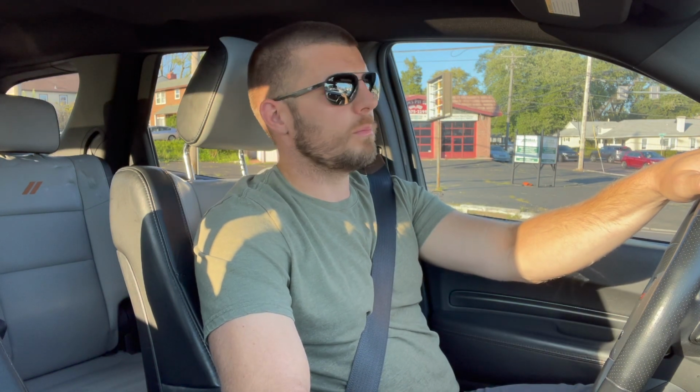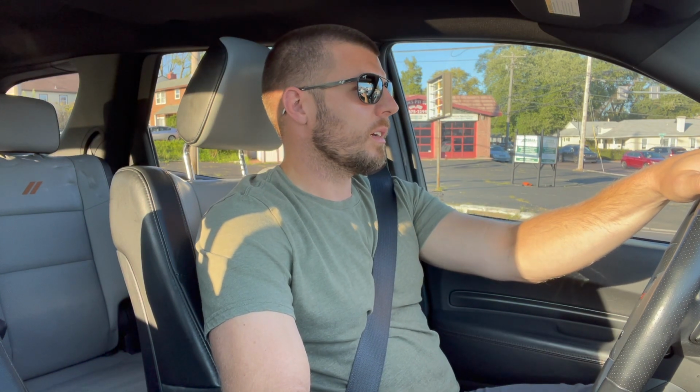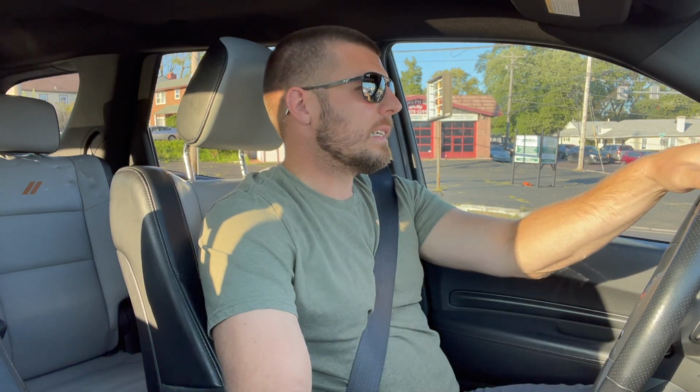It's keeping with the 3-row SUV. See where it takes us. We do want something with some of the active driver assist, like the automatic collision brake or collision detection. It'll kind of brake for you. The adaptive cruise control, which I know the Durango has, this one does not. So yeah, that's where we're at.